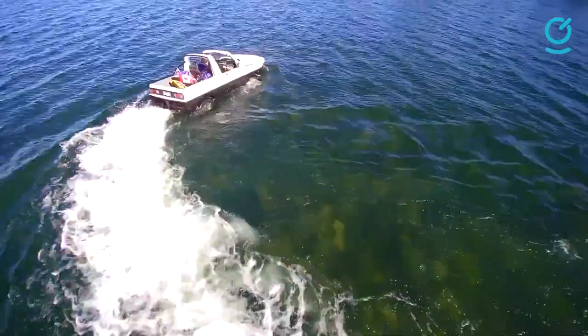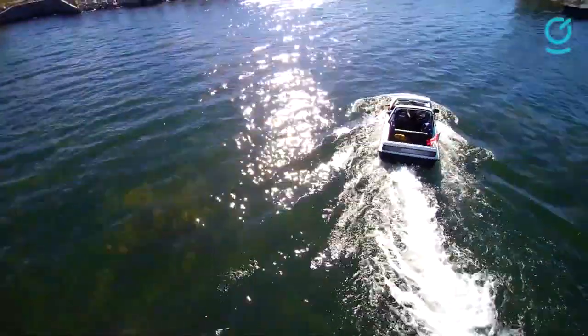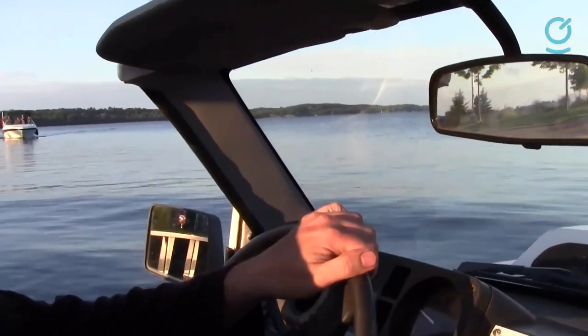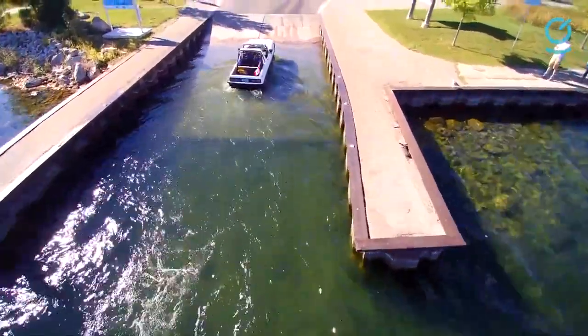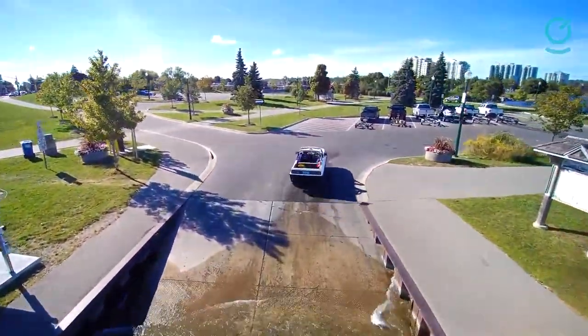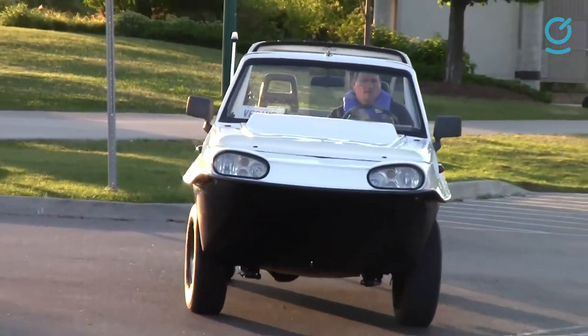The premise is simple. You either buy the conversion kit and do the work yourself, or supply a donor Jimny and they will do it for you. Work consists of swapping the mechanical parts from the Jimny into the new stainless steel plastic body, complete with water jet propulsion system. Dutton claims the Surf is good for a top speed of 6 miles per hour on water, so no matter how much you floor the accelerator, you won't be breaking any speed records.